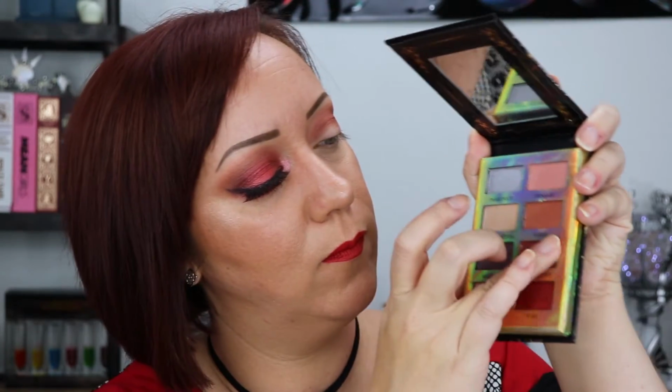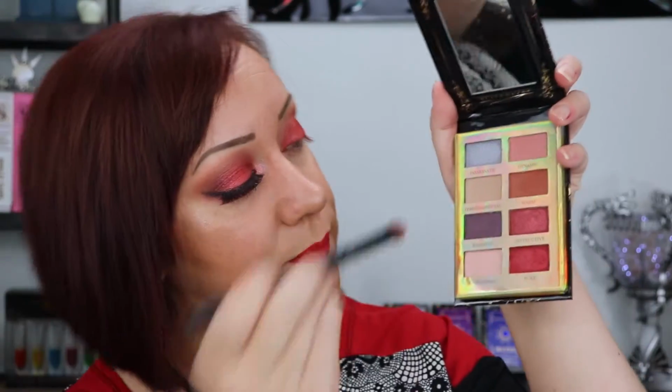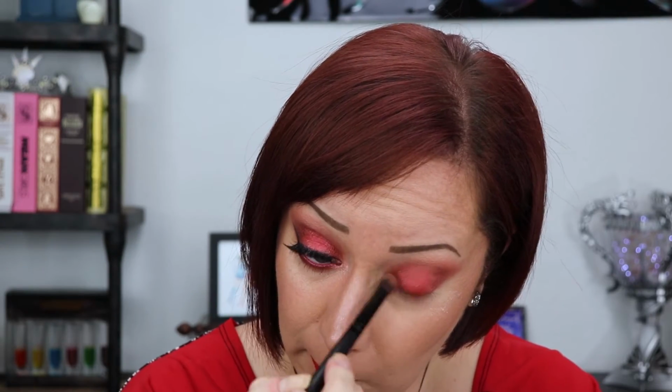Now going into Destructive with my finger, I'm packing this onto the outer and inner portion of the lid. And then for the center, I'm using Pure, and I'm just, again, packing this onto the lid. And then I'm gonna go back in with a wet brush, with both of these shades, just to really get all the way up to the crease area and make sure they're intense enough. Then jumping into the shade Reignite with a very dense blending brush, I'm kind of lightly patting this and then blending it into the outer portion and inner portion of the lid as well as the crease, just to make it a little bit deeper.